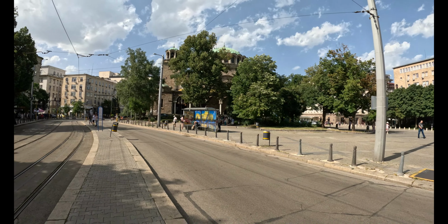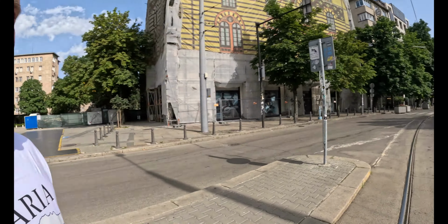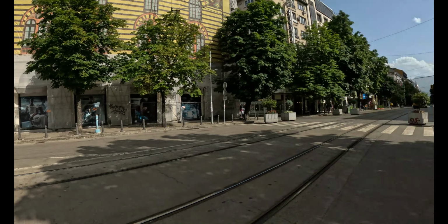That church over there, I don't know if you noticed, there's some wedding going on. Let's see if we can get a better view from that. It's nice. Just one of thousands of churches here. Right, let's go.